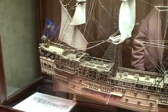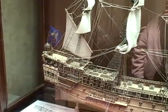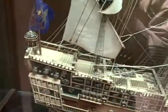Good morning, it's Farm 194, Sunday the 27th of January 2013, and I was just out for a quick breakfast and I saw this big model ship in a glass case. It's quite impressive here. Whoever did the model did an excellent job of it.